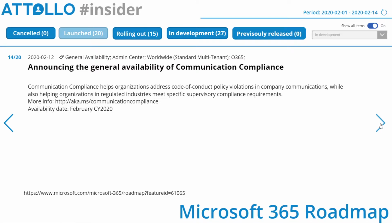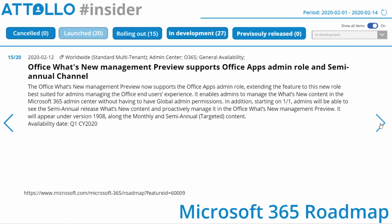The general availability of communication compliance. I don't know what this is. Communication compliance helps organisations address code of conduct policy violations in company communications, while also helping organisations in regulated industries meet specific supervisory compliance requirements. So it sounds like some security and compliance features there.